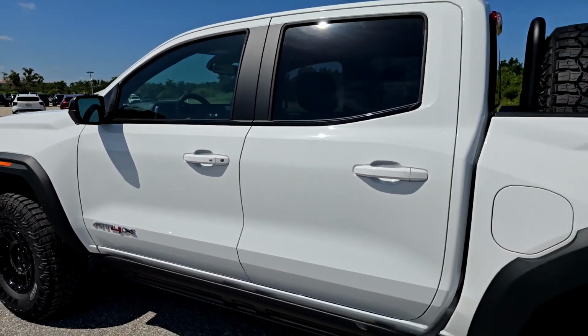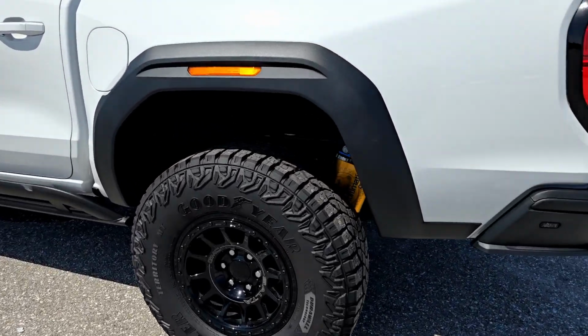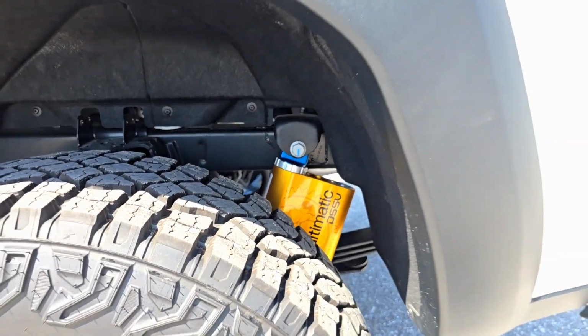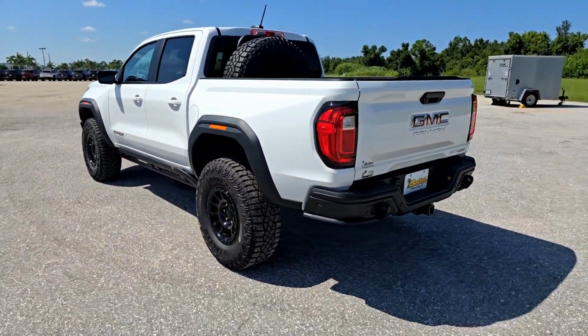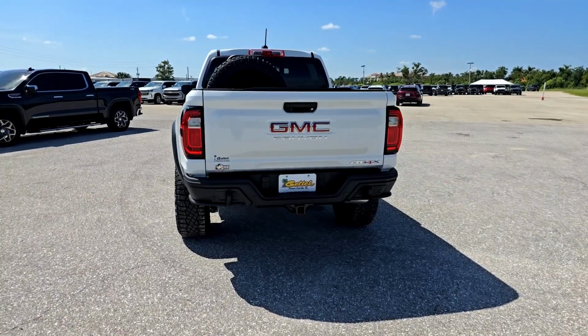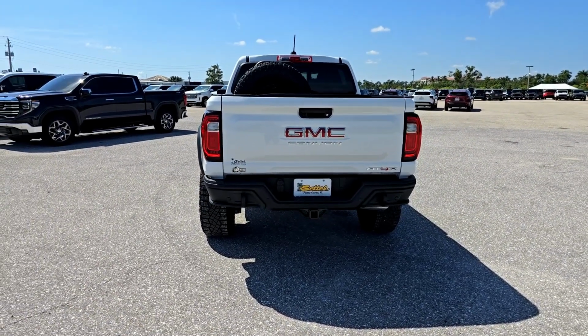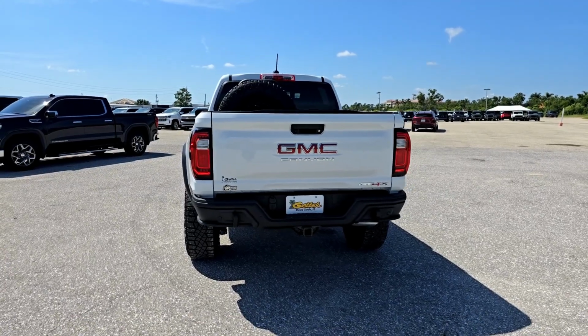You have the smart entry system to the front door, and again, look at the suspension in the back. This vehicle looks really good, but it's also capable of taking some serious terrain. As you see, the suspension sits up higher. The bumpers were replaced by AEV to give you better approach and departure angles.